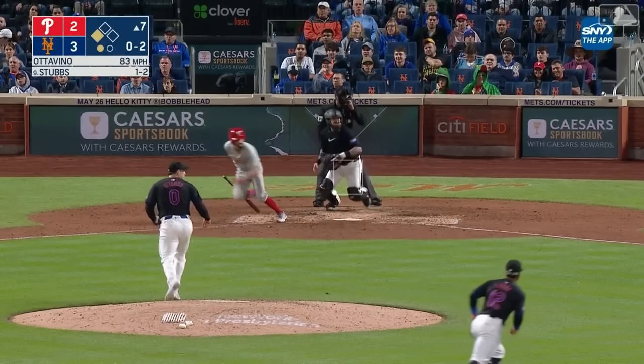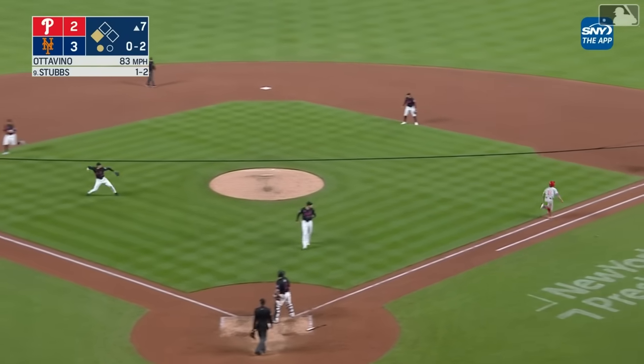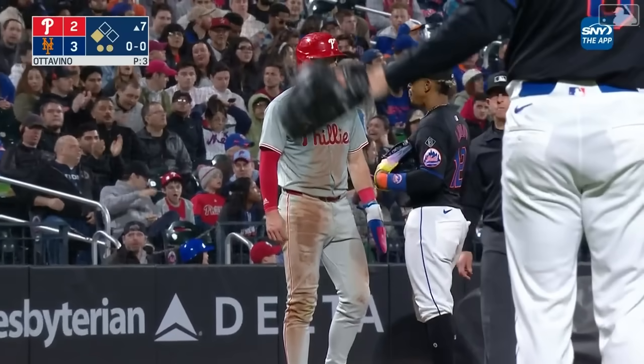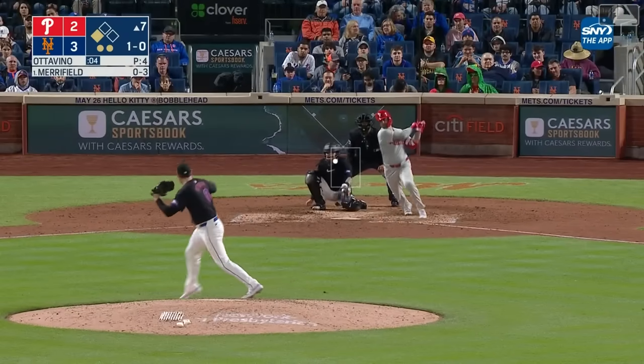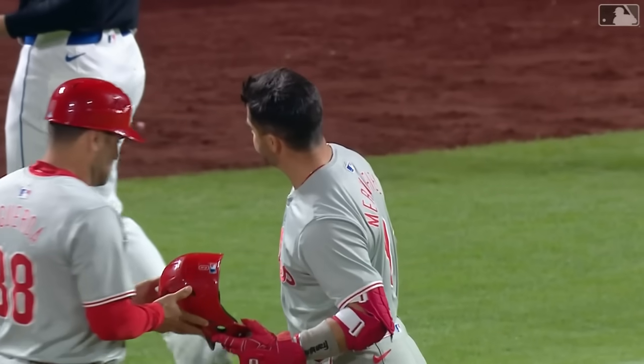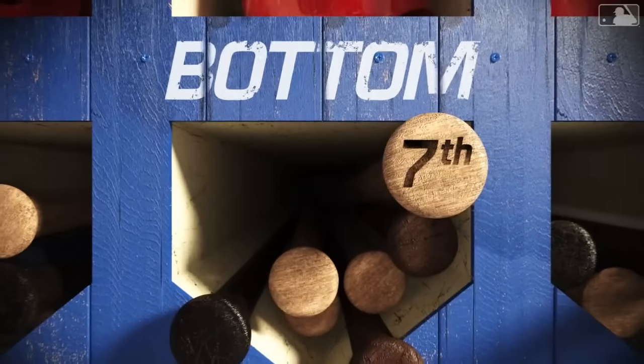And Stubbs hits one off the end of the bat down to third. Holding is Marsh. The throw by Beatty gets Stubbs at first, and Marsh did not make an attempt to score. Merrifield hits it back to Ottavino, snags it, and gets the out. 2 huge outs for Adam Ottavino to keep the Mets in front.